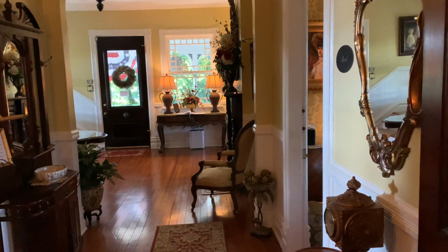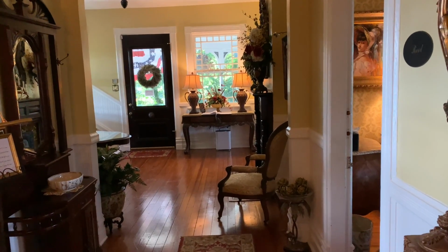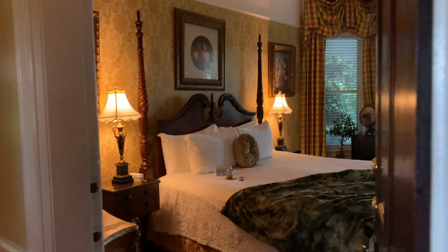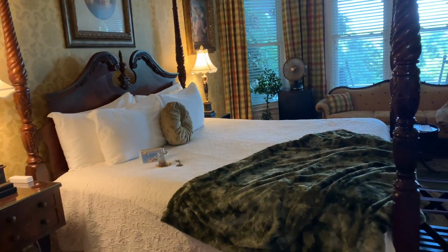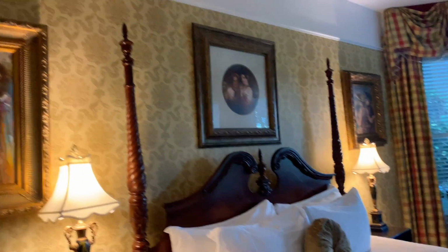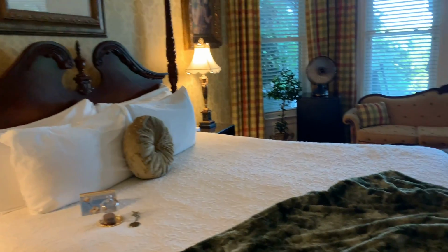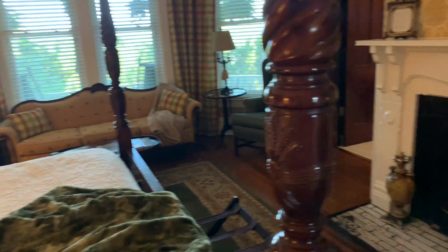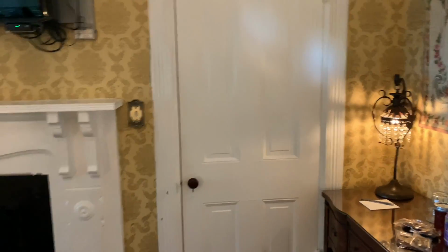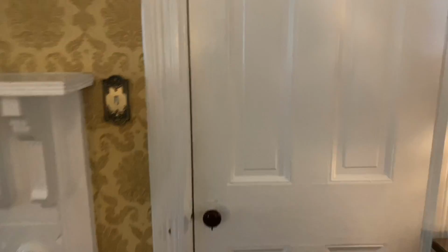Okay, so here we are at the Biltmore Village Inn, and our room happens to be called the Reed Room. And this is the entrance. Is this not gorgeous, you guys? It is absolutely stunning. It is so pretty. Comes with a fireplace in this room. There's a little closet here. This is for storage. Well, not storage, but your laundry. Our stuff's already in there. I mean, your clothes. Listen to me.